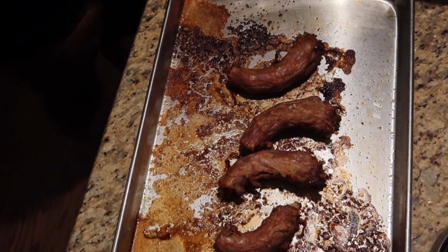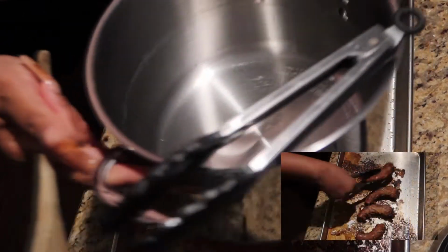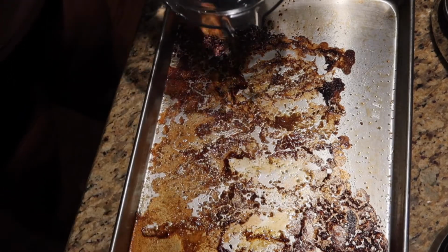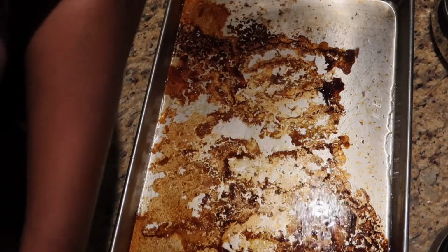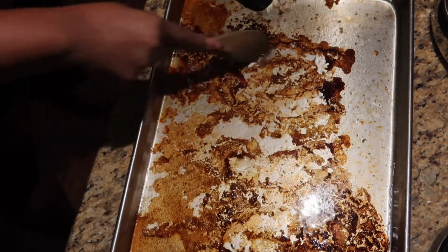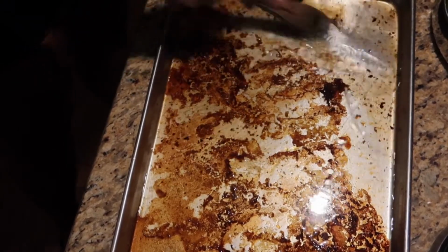All right, so it has been an hour that these have been in the oven. I have a stock pot here that I will be placing the turkey necks in. Now I'm going to take some water and deglaze this pan. So now we just grab this, hold onto it, and scrape all of this good stuff up off this pan.